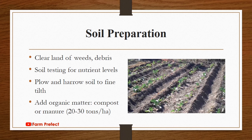Now let's talk about soil preparation. Okay, so for pepper, just as any other crop, weeds would compete with it and deprive it of nutrients. So to get started, you have to clear the land of weeds. You can clear it, and if you want to burn the bush, you can burn it. Then you gather the debris. You want your land to be very clear, and you want it to be free from stumps, anything that will compete with the crops and deprive them of the necessary nutrients.